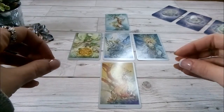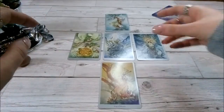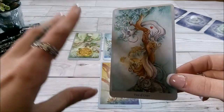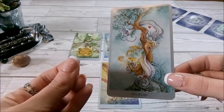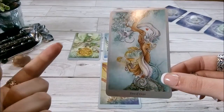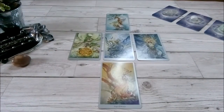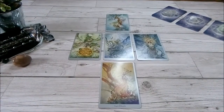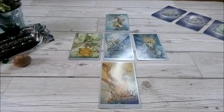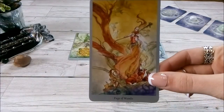A coming together is supposed to be a beautiful thing. This card is beautiful. There's a natural coming together. It's natural. It's lovely. It's a union. It's a bond being merged together. And that's the way that it needs to be. It's the way that it's supposed to be in order for your relationships to work. So let's move on to card number 4, which is the Page of Wands.